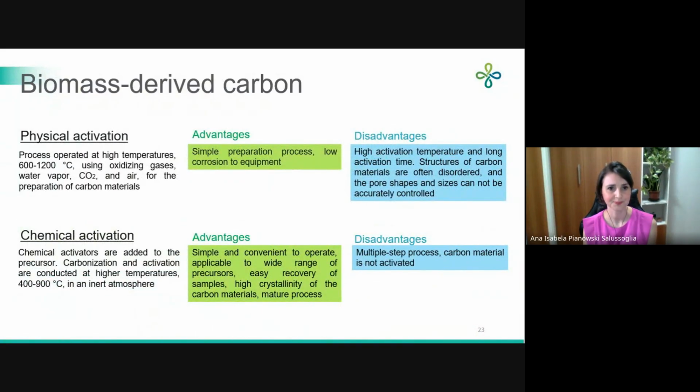Physical activation is a process operated at high temperature using oxidizing gases such as water vapor, CO2, and air for the preparation of carbon materials. The advantages are a simple operation process and low corrosion to equipment, and the disadvantages are high activation temperature and long activation time. Structures of carbon material are often disordered, and the pore shapes and sizes cannot be accurately controlled. Chemical activation uses chemical activators, and the carbonization and activation are conducted at high temperatures in an inert atmosphere.